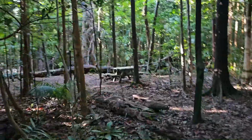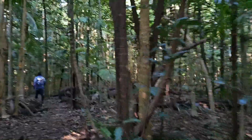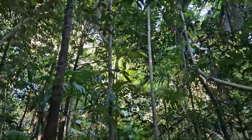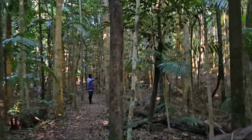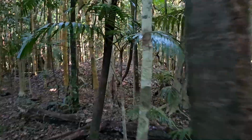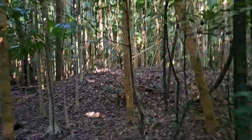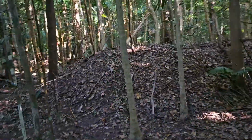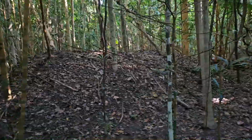So there's another picnic table in here. They seem to be scattered everywhere. It's beautiful. The canopy is absolutely amazing. That's a turkey pattern for you. Yeah. That's a big one. So that's a turkey mound, is it? Yep. Oh, wow. I don't think I've ever seen anything like that before. That's pretty cool.